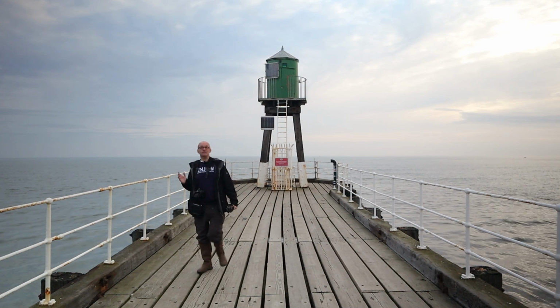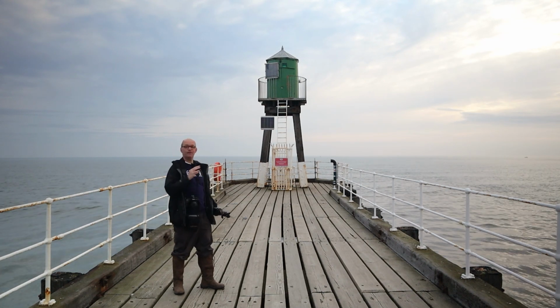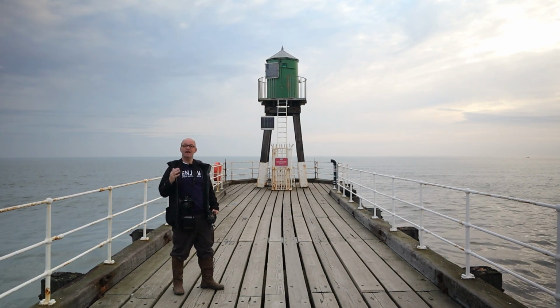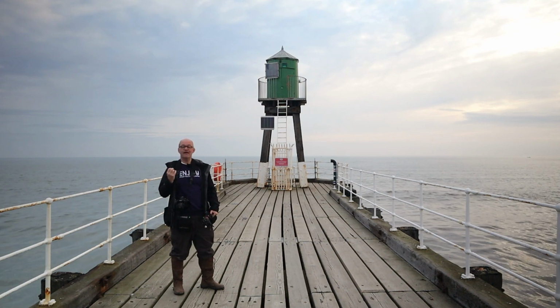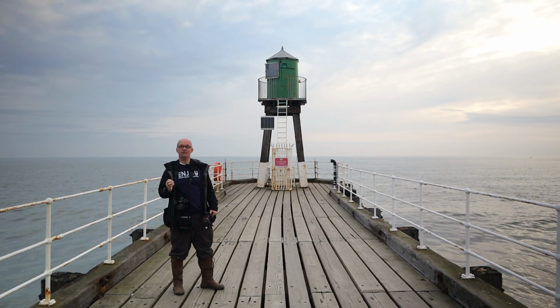Whitby's pier extensions are really photogenic. As you can see behind me, this lighthouse that sits at the end of the pier extension is very symmetrical, and it's very dominant at the end of this sweeping boardwalk, and so it makes for a great photograph. And the lighting just at the moment is really soft and gentle, so that's a great opportunity for a photograph.